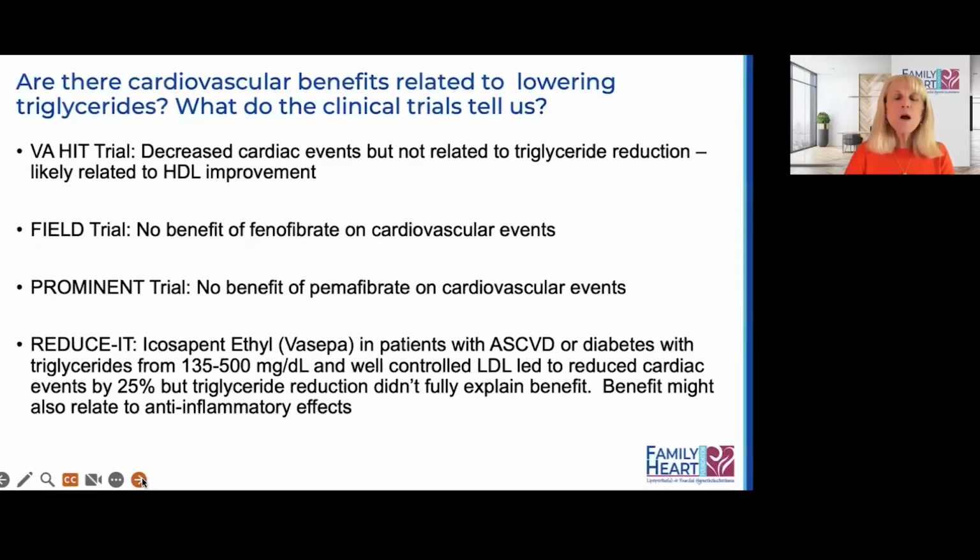And then very recently, in 2022, there was a trial called the PROMINENT trial. And this was a very new fibric acid derivative, pemafibrate. And this agent, again, no benefit in terms of cardiovascular events. So the drugs that lower triglycerides have not really been shown to dramatically reduce cardiac events.